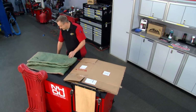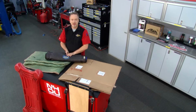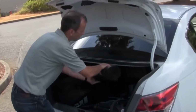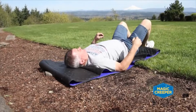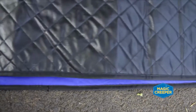So you want to get the Magic Creeper. Now the Magic Creeper rolls up just like this. It only weighs 3 pounds. You can stick it anywhere in your vehicle, under a seat or in the trunk. It's there whenever you need it. You can also whip it out and use it in the garage or in your yard. It rolls over roots, it rolls over mud, it rolls over tools, and it goes anywhere you want it to go with maximum ground clearance.